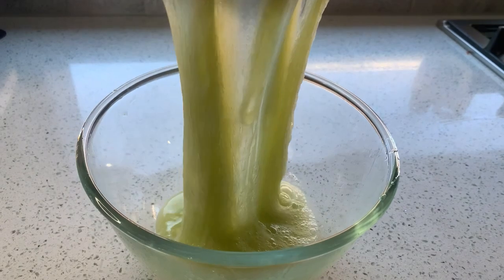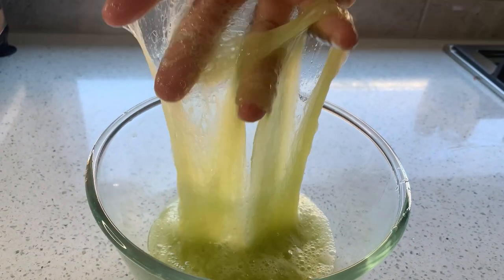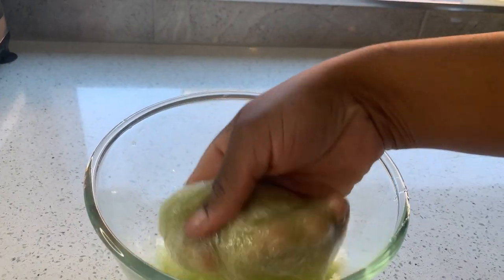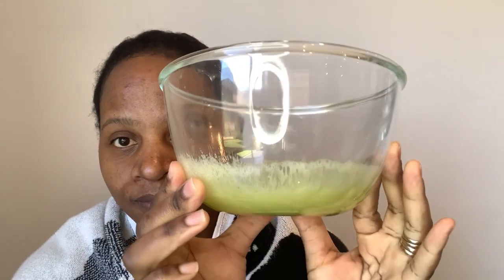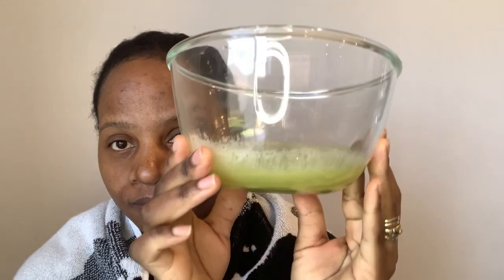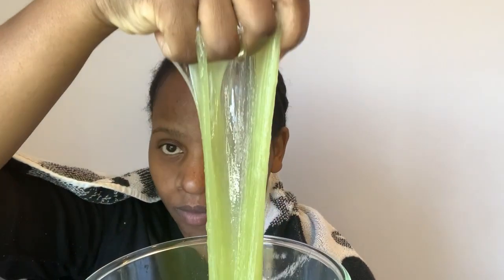Okay. All right, so this is what the cactus jelly is looking like. All right, guys. So I'm very happy with the consistency, the jelliness. So hi guys, welcome back again. Okay, so this is the mixture. This is the cactus and onion mixture. You understand? Cactus and onion for hair growth. So I'm gonna use it on my hair.